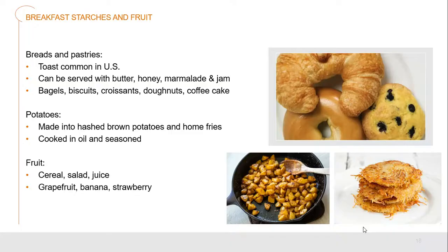We also like to have fruit with our breakfast as well. Traditionally grapefruit, bananas, strawberries are very popular, but there's other things like melons and pineapple that can also be enjoyed as well. There's also fruit juice, which is very popular to enjoy, and it's quick and easy if you're on the run.